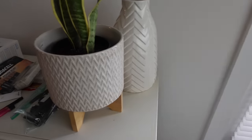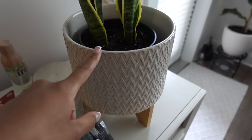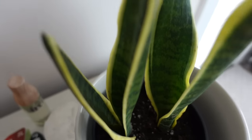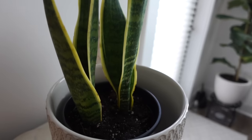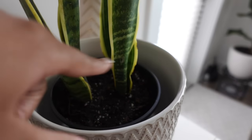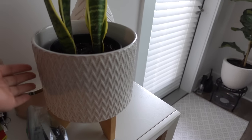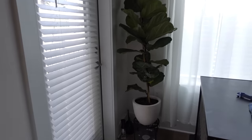Over here, I have my snake plant. It's a mess over here, so we're not gonna show too much. This is Alicia. Yes, that's her name. And she's already sprouting a new baby. You can't really see, but she's in there. There's a new baby coming in, which I'm really excited about. I also repotted her into this black, more plastic planter, and then I have this one just for the looks of it. It's very cute. So this is Alicia, my new snake plant, and Franny, my fiddle leaf fig.